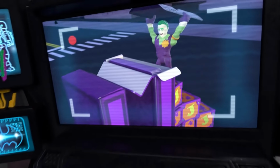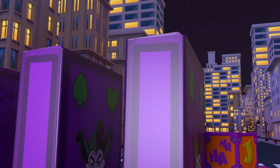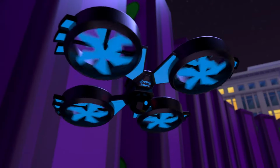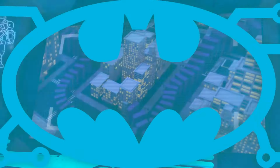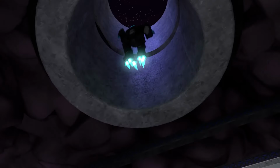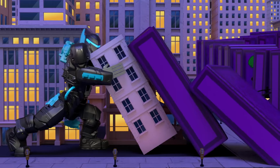The Joker. What's the Joker's plan? Uh-oh! The Joker is gonna knock everything down with those giant decks of cards. They're big enough to knock over buildings. Uh-oh. Batman better hurry. Oh, yeah. Go, Batman! Blast off! He's gotta get ahead of it. Oh, that was close!